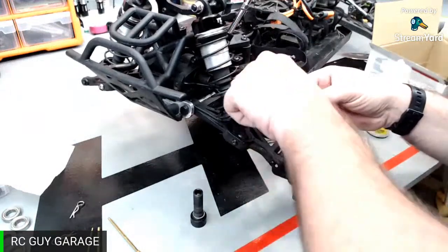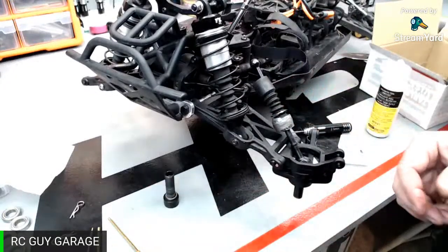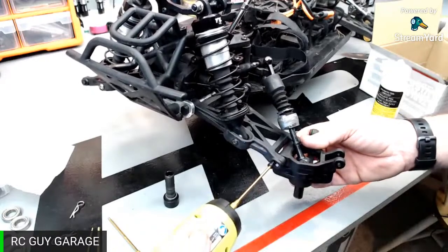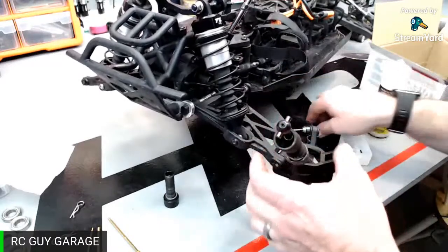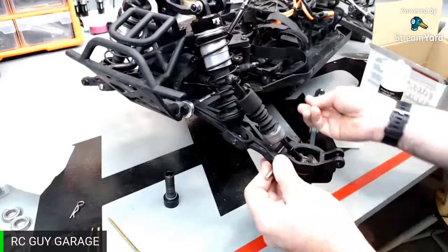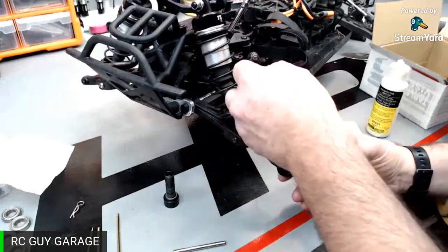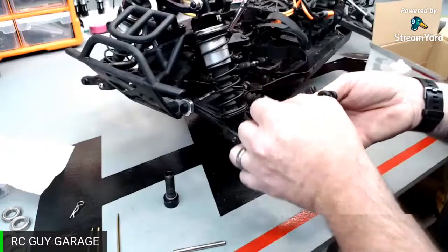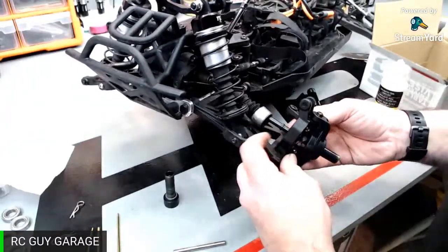Actually, the way that sway bar is in there, I think it'd be easier if I just undid this and blew that pin out. On RC Guy Garage, we're going to show you how not to do something. I'm going to show you how not to repair your vehicle.